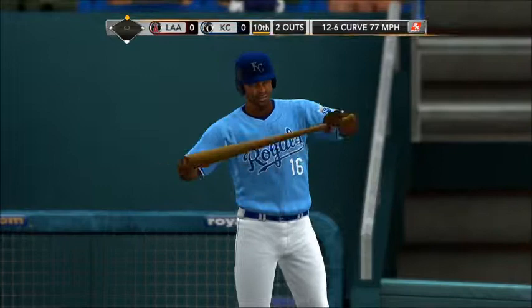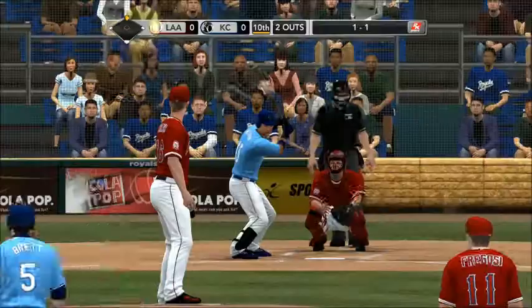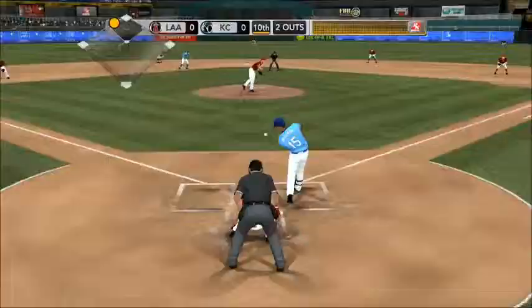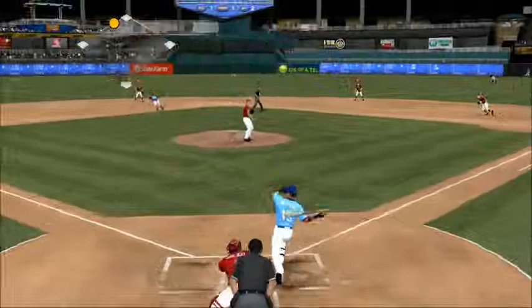The 1-1. Line shot into center field. And the end of the half inning as Edmonds makes the play. So they still can't light up the scoreboard. We'll just keep playing. Somebody's got to get up there. Both teams still looking for that first run here in Kansas City.